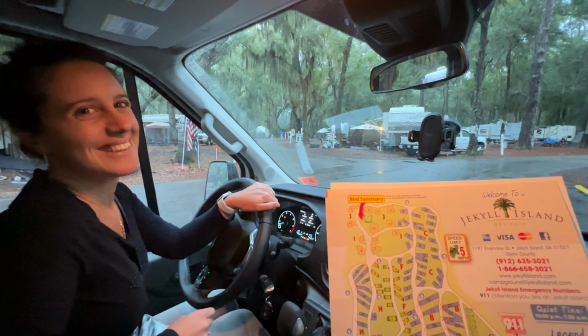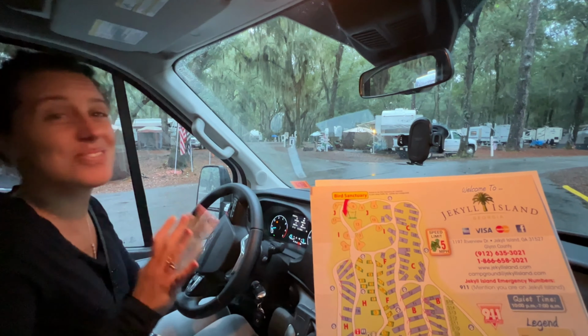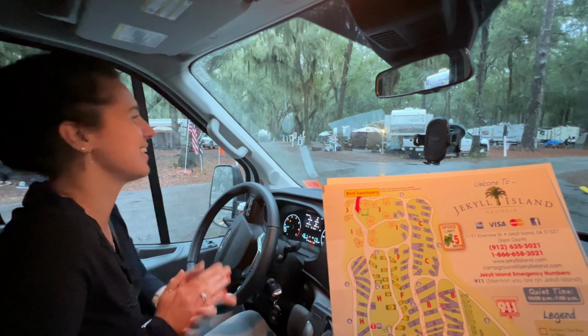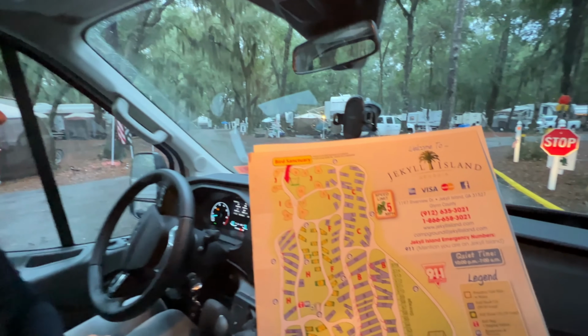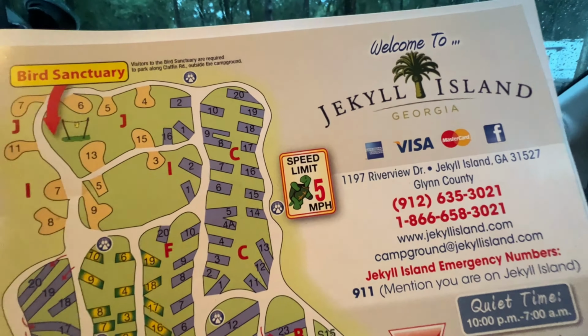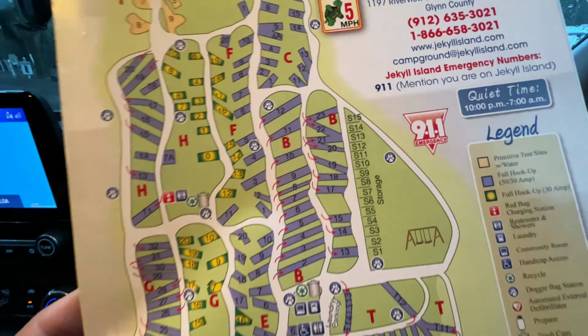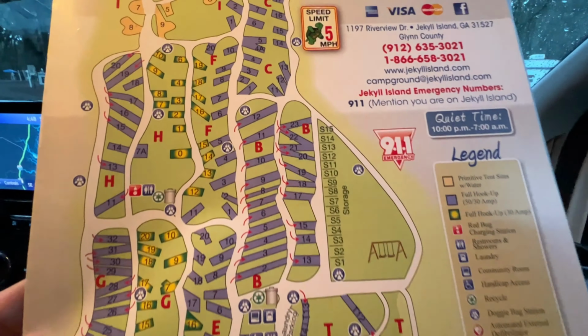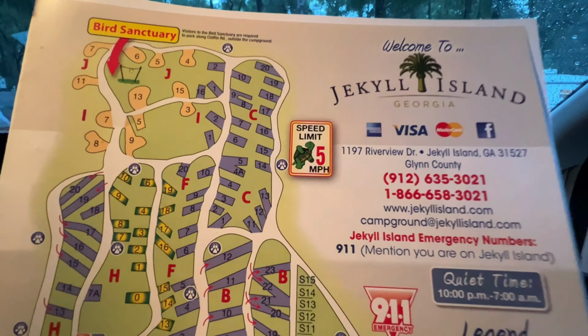Awesome campsite. You ready? Yes, I'm so excited. This is one of the best that I've ever seen, so I'm super excited. Yeah, it's just beautiful, the trees and the landscaping. And here we are, and here is the campground, and we'll show you around. Tomorrow's supposed to be a sunny day. We're pulling in late. It's a little bit of rain out there, but tomorrow we're going to show you around.